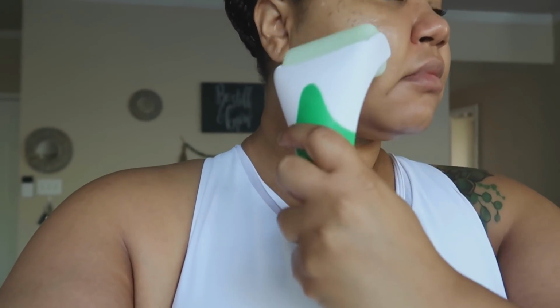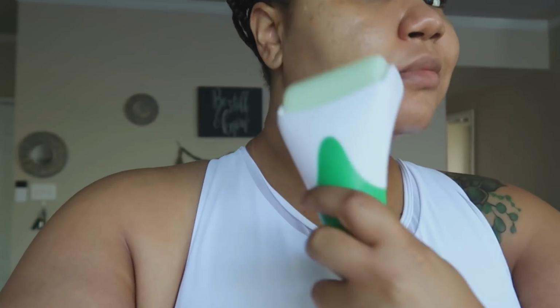And then afterwards, I went ahead and ice rolled my face. I love this ice roller. It's in my Amazon favorites list down below. It's $10. It's super good for your skin, and it's also really good if you get headaches.